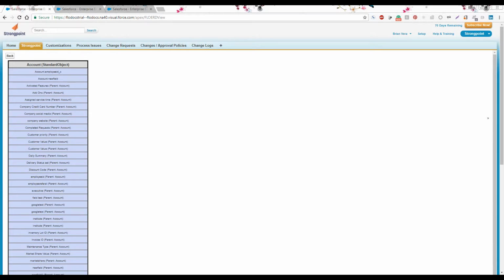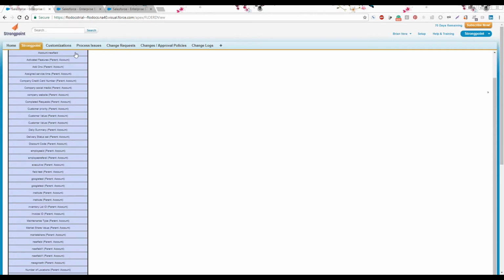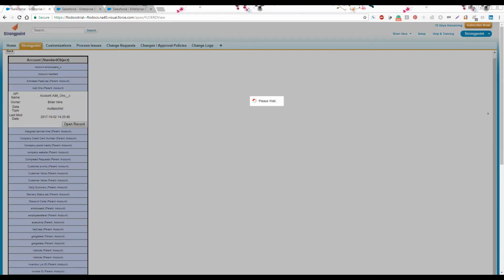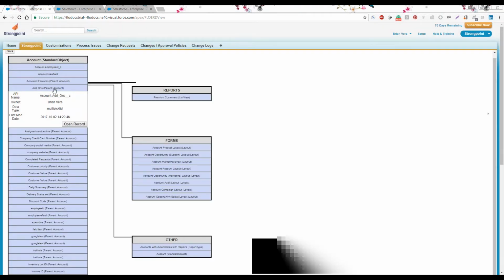So I have the account object here, and as you can see on the account object, these are the custom fields that are underneath the account object. So what I'm going to do is I'm just going to click one of them, and then we're going to be able to see the dependencies and relationships between the different objects. So let's click on this one. Okay. And as you can see, on this one, I picked a multi-pick list from the account object.